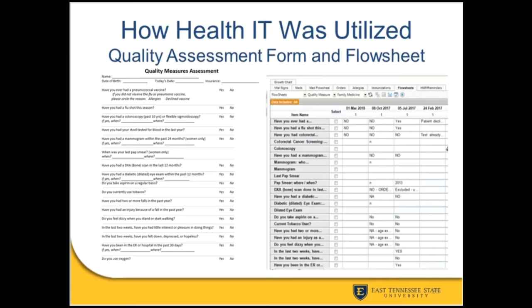And the flow sheet, anything we put into a flow sheet is discrete data, and it's important for us to put it in that way so we can pull information out. So this process was very helpful because a lot of things were being identified that we didn't necessarily know.